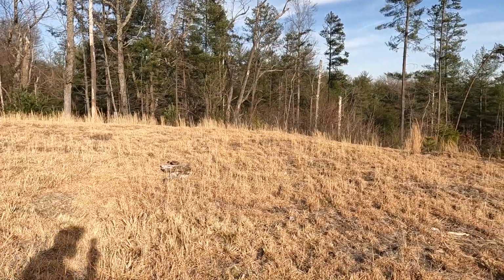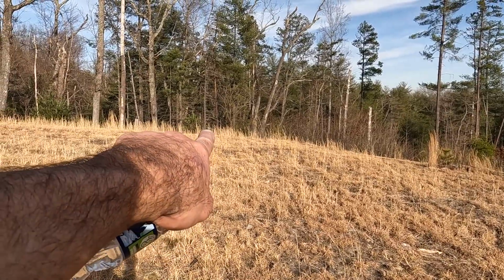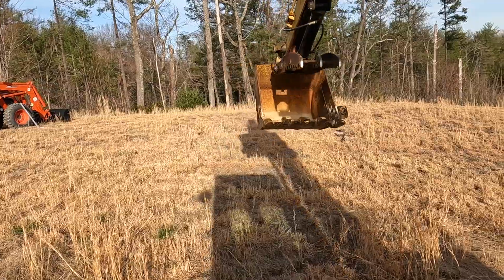This is a relatively flat spot right here, and I really only have to take down about 1 foot of material on the left side. It's pretty straight from front to back. I've got to get that down, and then I've got to bring some rock up here after I smooth it out and get the rock on it. So we've got a bed of gravel to put the container on. Should be good to go at that point. Cross my fingers.